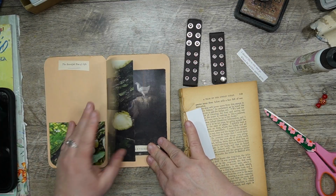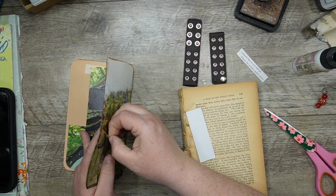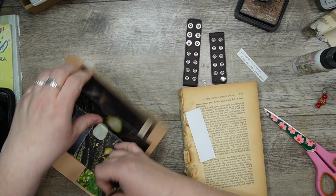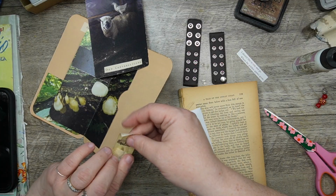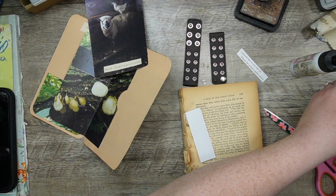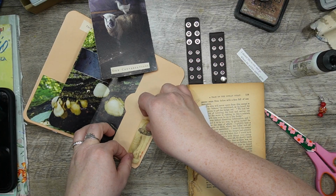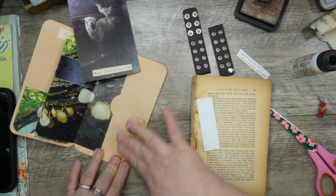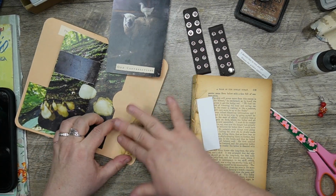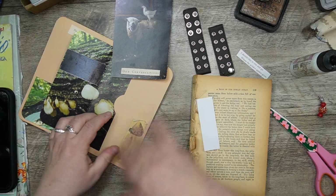Then, or maybe, hold on. Change my mind. A girl can change her mind. I think I want to put that in here because it'll have more of an ability to be seen. And I'm going to put glue on it because I lifted it and it's a washi sticker. That's better. A little bit of glue. Okay.